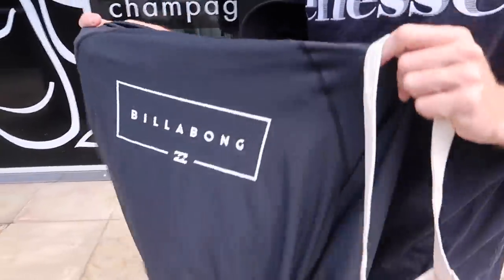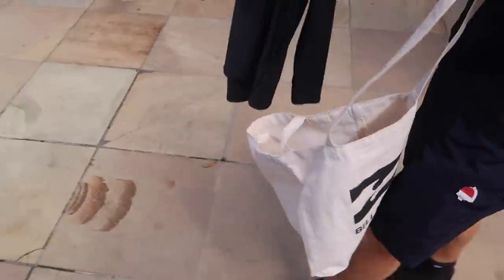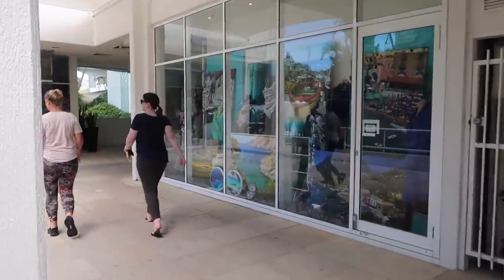See, Flynn just got a nice new rashie. Let's see. Oh wow, super cool. Yeah, that's definitely my favorite design. And he got 30% off because they had some email sign up thing. Now we're heading back to the hotel to get ready to go to the beach because it's a nice sunny warm day. I'm beach ready.